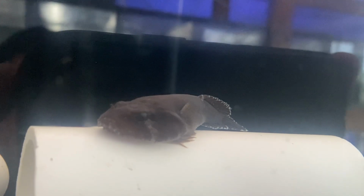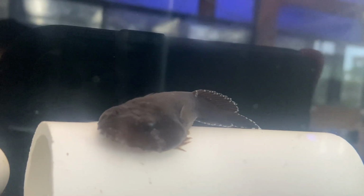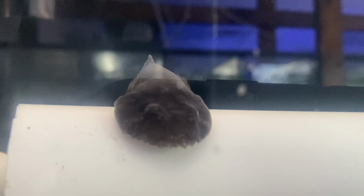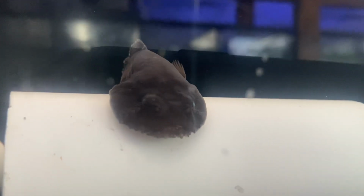Now look at Buddy. This is a cling fish, Caribbean style fish. And if you look underneath, they have kind of a little suction cup, which helps them stick onto rocks and things like that. Not a shy fish, as you can tell. Pretty smart. He knows what I'm going to feed him.